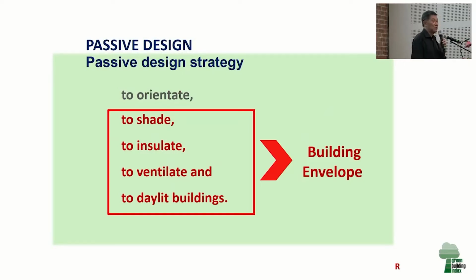But sometimes this sort of thing you have little control over, because your site is already in that particular orientation. Now the other ways of doing it are to shade the building, insulate the building, or ventilate the building. All these are affected by the building envelope.